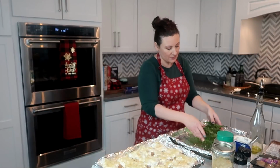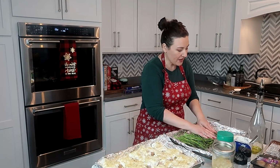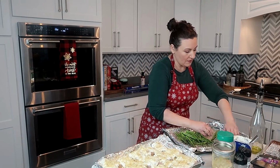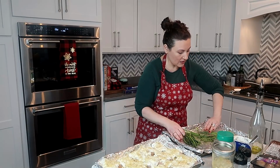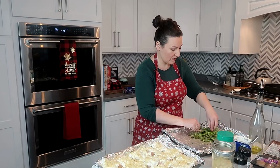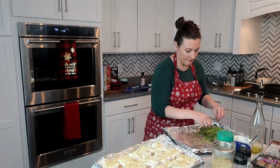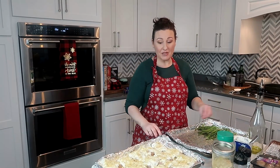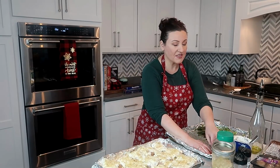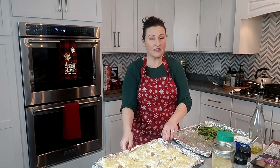We're gonna toss our asparagus to make sure that all of it is coated really well in the olive oil. And then we're just gonna spread it out on this sheet pan. I think we're gonna go this way, and I may be able to put my burgers right on this same sheet pan with the asparagus, or I may need to get a third sheet pan. Either way, I definitely recommend investing in about 4 sheet pans, because often I will use 4 in one meal prep. So 4 good sized sheet pans, they are worth it.